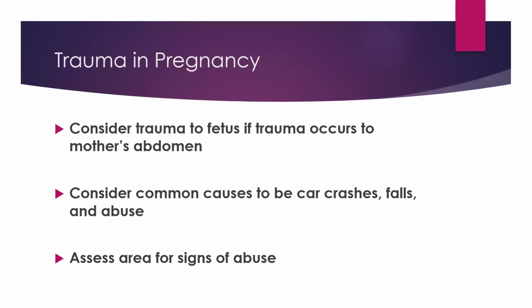The biggest things that we're worried about with this is if there's trauma to baby, then that's also trauma to the uterus. Is that going to cause internal hemorrhage? Is that going to cause abruptio placentae, perhaps?